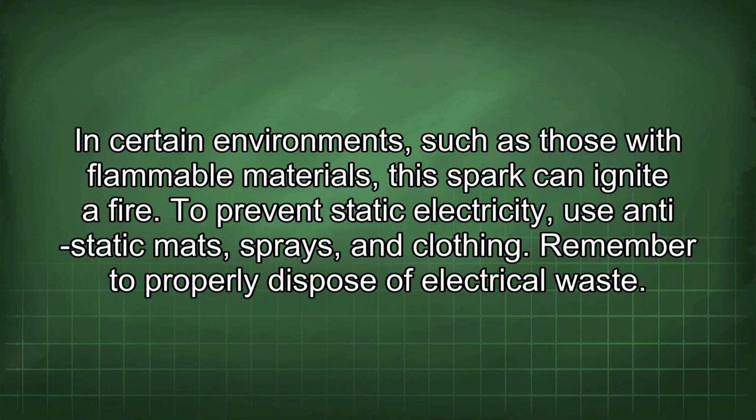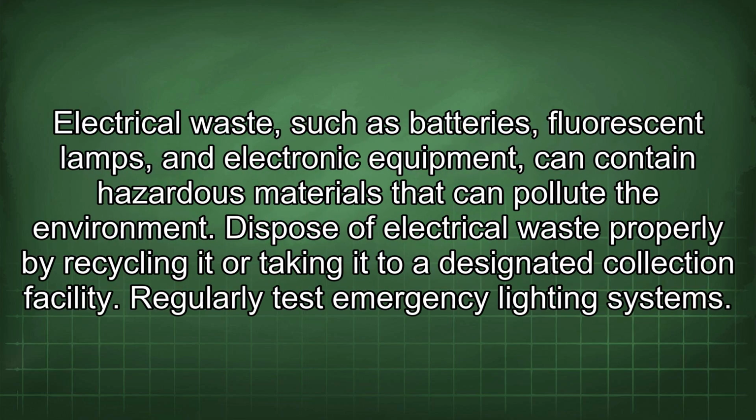Remember to properly dispose of electrical waste. Electrical waste, such as batteries, fluorescent lamps, and electronic equipment, can contain hazardous materials that can pollute the environment. Dispose of electrical waste properly by recycling it or taking it to a designated collection facility.